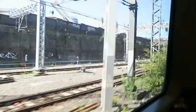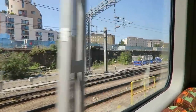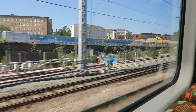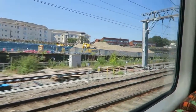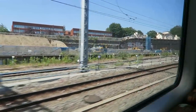I'm over the wheels again, right at the very front of this 5-car overground. So it's a bit rocky. I think actually the first stop is Willesden, but we'll go past the back of Willesden and we might catch something there. I don't mean get on it, I mean just catch something on the video.